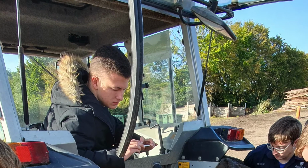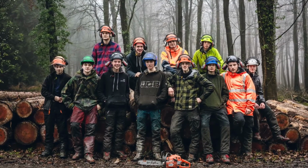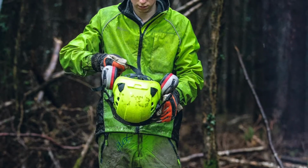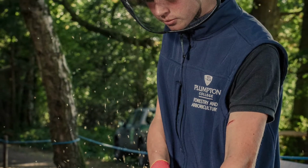Practical lessons can be very demanding, so will require students to be physically fit. Practical lessons will also require appropriate PPE and sensible clothing, so we do send out specific kit lists, with the level 3 kit list especially being one that's sort of important in terms of the actual chainsaw use.